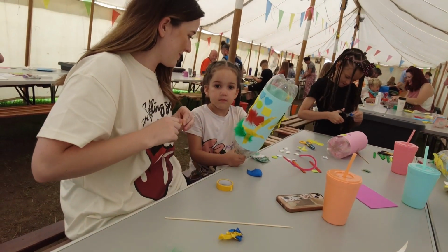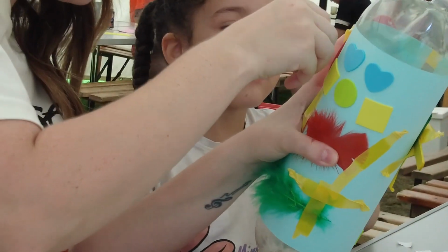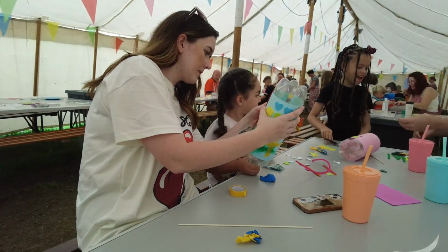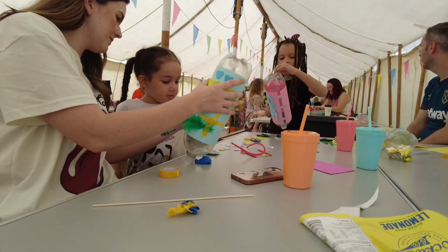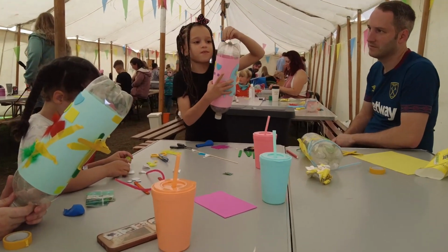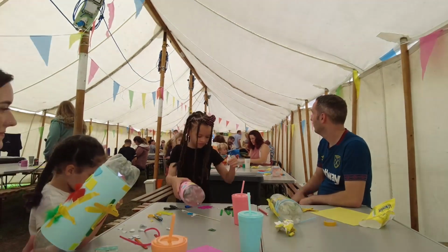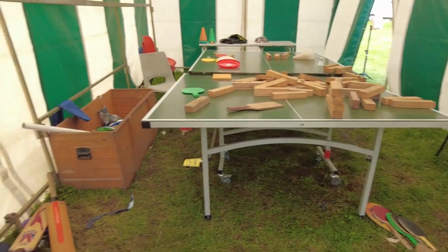How are you getting on, guys? You're making a rocket? Good. What's your one? What have you got on yours, Ava? I love it. Beautiful. Okay, in this tent there's kids' games and things.